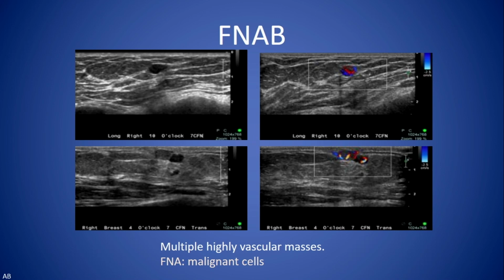And yeah, with a fine needle aspiration biopsy with a very suspicious looking mass, yes, you can get malignant cells out of it, and that's what we got. And with very little problem with the biopsy.